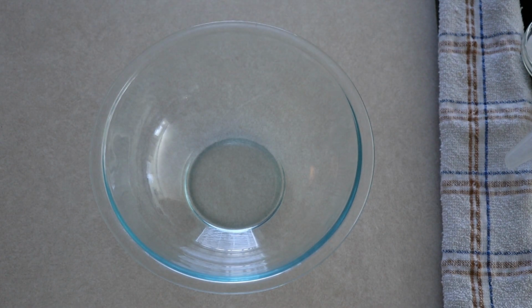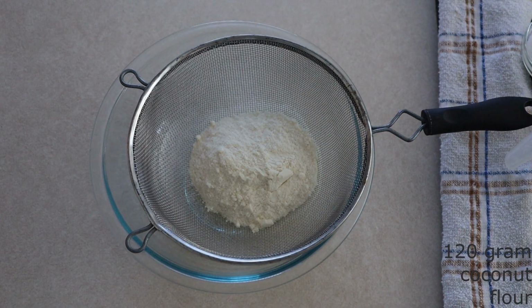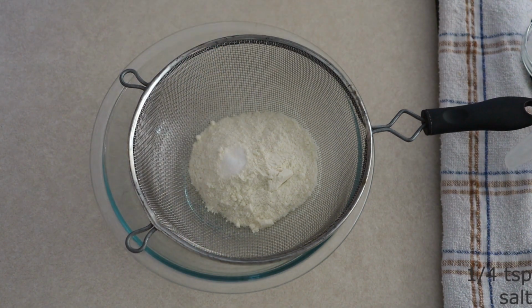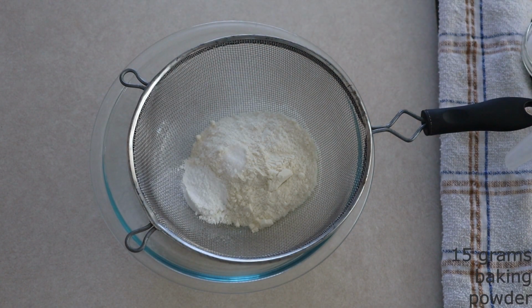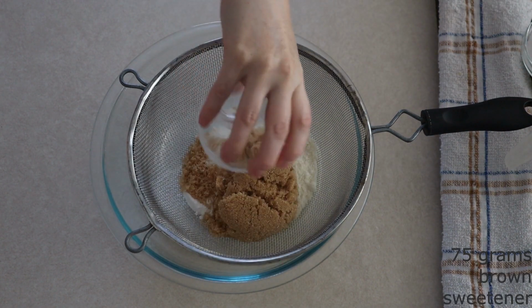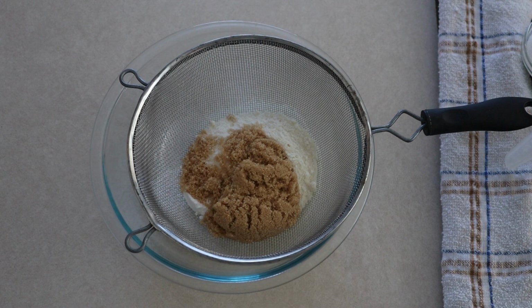In a large mixing bowl, combine 120 grams or around 1 cup of coconut flour, a 1/4 teaspoon of salt, 15 grams or around 1 tablespoon of baking powder, and 75 grams or around 6 tablespoons of the brown sugar sweetener of your choice. I'm using brown monk fruit sweetener. You can use whatever brown sugar sweetener you want. You can also adjust this more or less depending on how sweet you want your cookie cake.